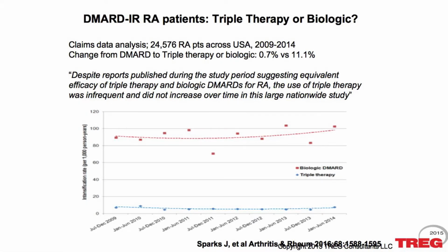So this is you all. This is what all of us are doing from July of 2009 through 2014. All these studies being published saying biologic is not necessarily much better than triple therapy. This is how it's being used. And here in the quotes up top, this was their take-home point. So despite recent reports published, you ain't doing it.